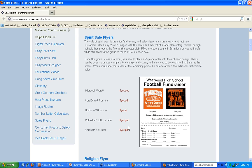And you can even advertise that that percentage is going to go towards the booster club or the PTA or student council or the cheerleaders or whomever the spirit sale happens to be for. Just tell the school and advertise that that percentage is going to go towards that group. So not only are you making a little bit of profit off of this, but then the school is making money too. So this is a fantastic opportunity.